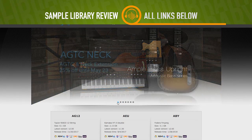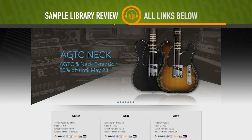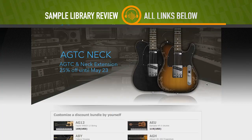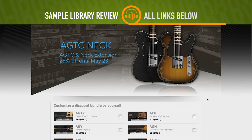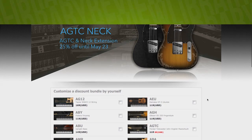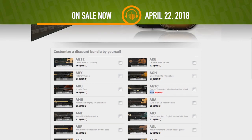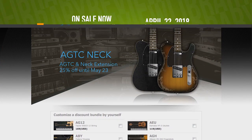AmpleSound just released the AGTC neck. This is the neck extension for their Telecaster instrument. I believe it's on a special intro price until May 23rd, $89 US. Normally $119. Great sounding instrument, really cool.